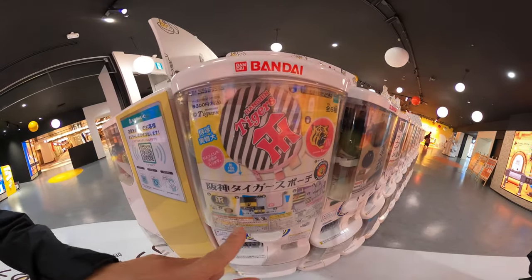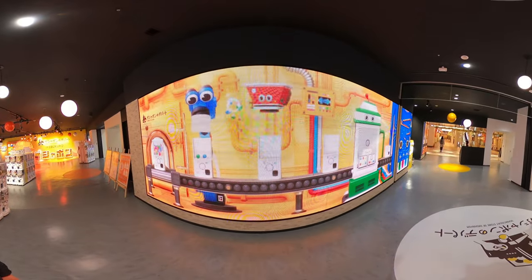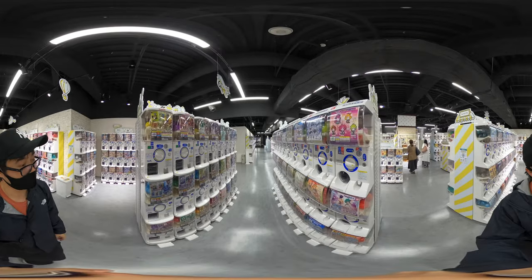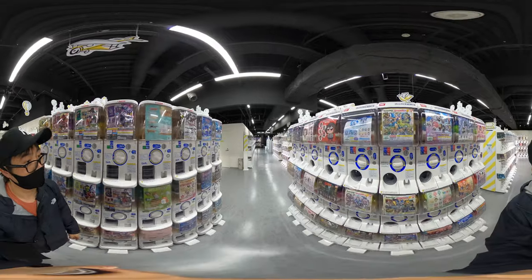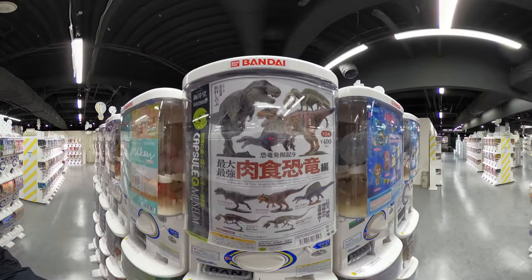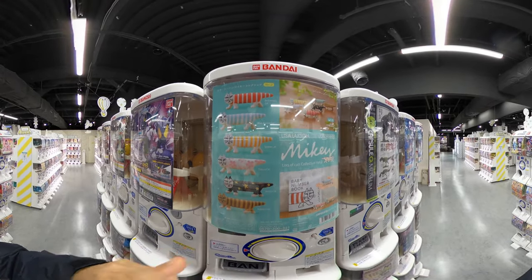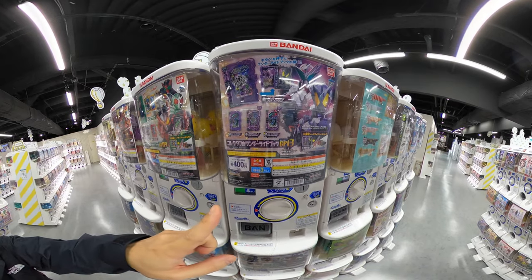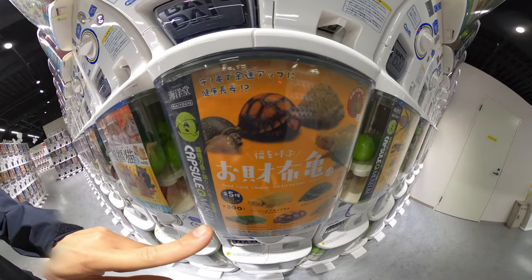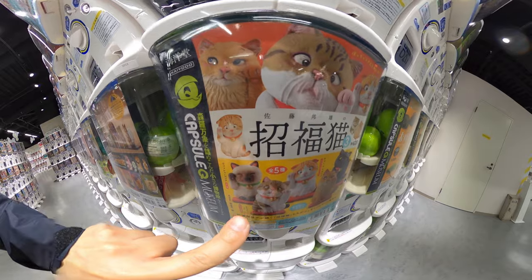Hey look, Hanshin Tigers, which is a Japanese baseball team. Wow, we have dinosaur skeleton one here. Cats. Oh, these are cute. On a Japanese Kamen Rider set. We got turtle. Cats. This one's cute.